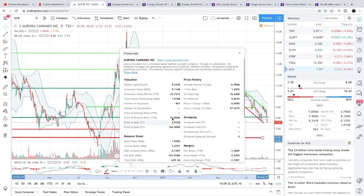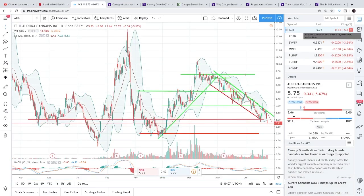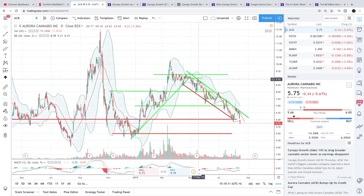Aurora's price to revenue is at 53, price to sales is at 163, and I think Canopy's was in the 60s. Now I'm going to be doing the same thing for American charts, and as you can see, it's almost the same pattern, downtrending in between these two lines. We have a support here for Aurora at $6 American. My next big support is right here at around $5 American. At this point, I'm actually even tempted to start an American position with Aurora.